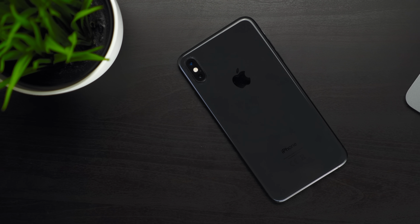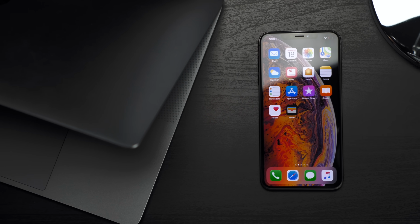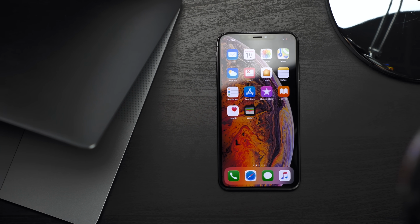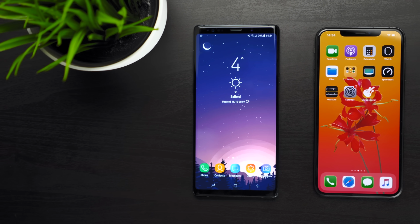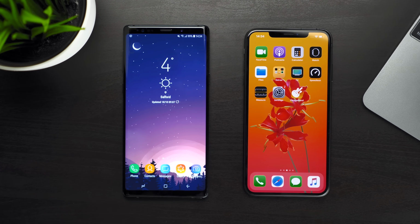So the XS Max still cannot do split-screen multitasking, which I find to be a major inconvenience, especially on a device with such a large display as the XS Max. I mean, the Note 9, for example, comes with a smaller 6.4-inch display, and this also applies, by the way, to every single Android phone, coming with, I believe, Android O and later. You get to use 2 apps at the same time, which some of you might say, oh, it's not that big of a deal, you'll never use it.